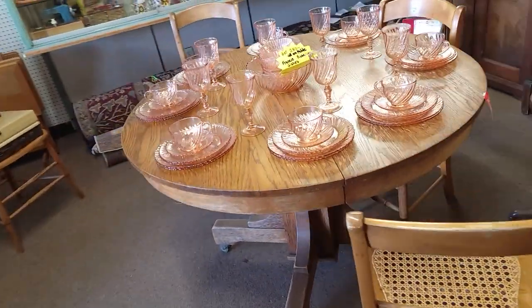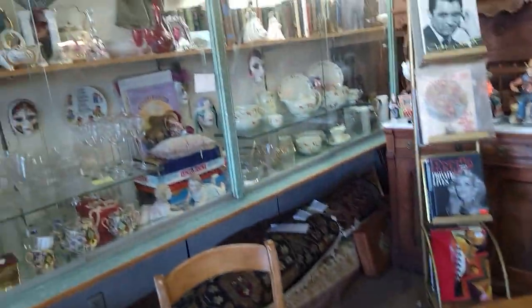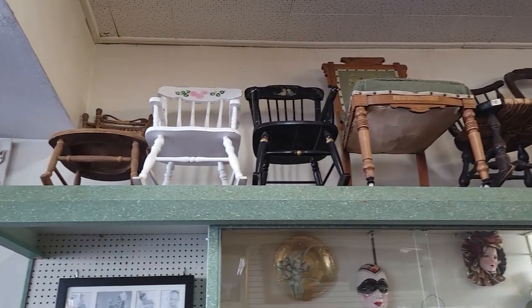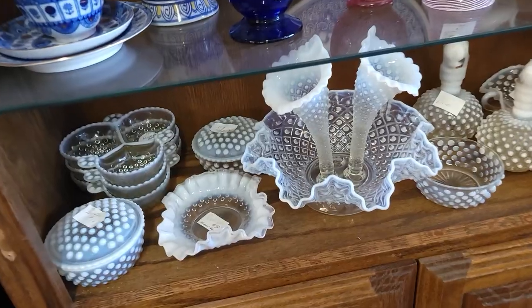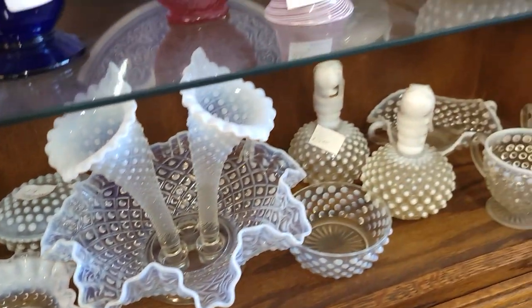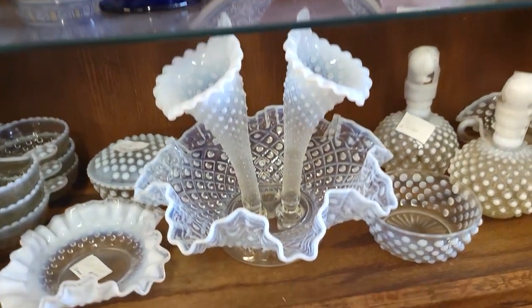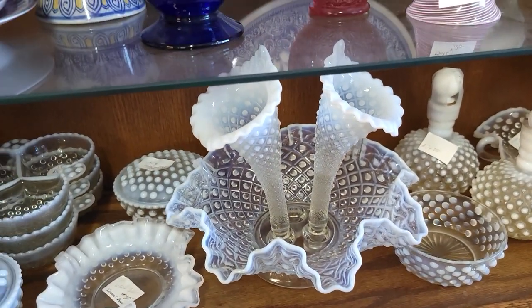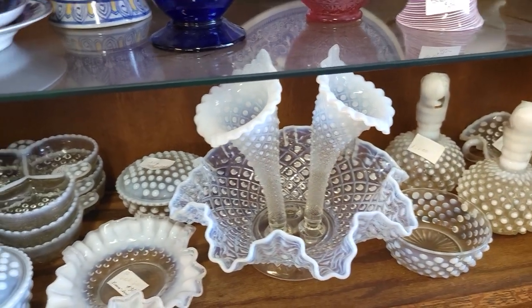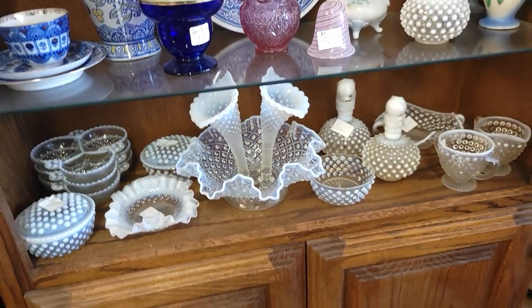Look at that table setting. How pretty is that? Very nice. They got lots of little antique chairs up here, down to the little kids' chairs. Oh, look at all of the moonstone pieces, including that epergne. The epergne is missing one of the horns. The pieces that come out of it are called horns. And sadly, there is one missing. That's such a shame. It's really pretty when you see a whole bunch of it together like that.